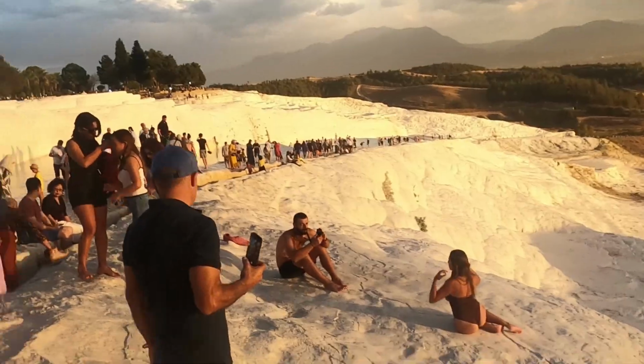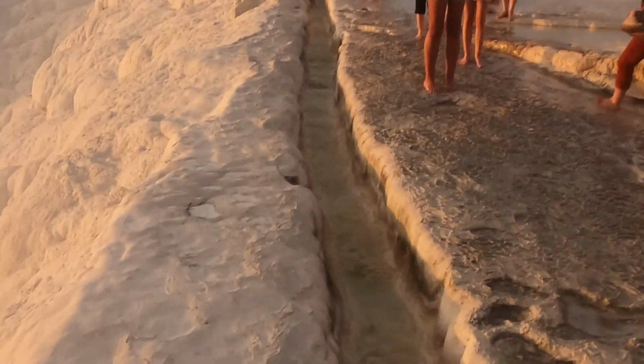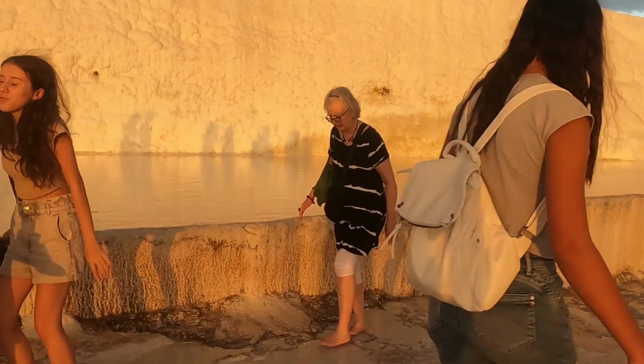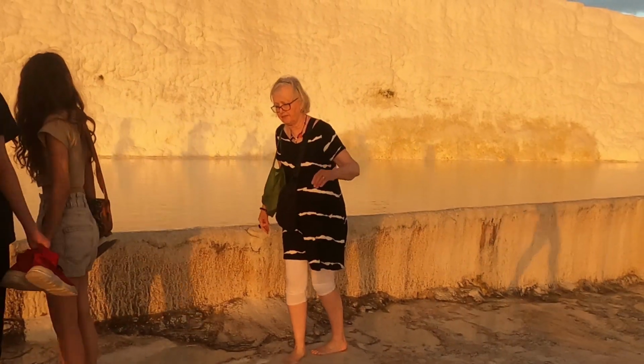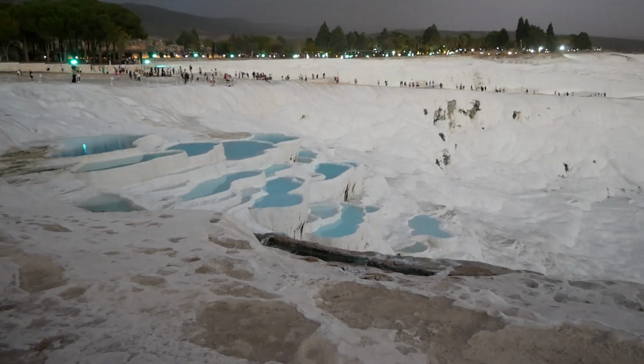Because of the high foot traffic on the fragile cliffs, visitors are required to take off their shoes, which can be a challenge for tender feet on a slippery and rough surface. But visiting this site is something you'll never forget.